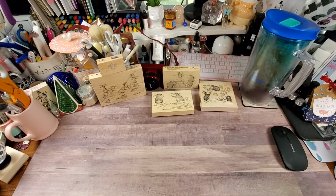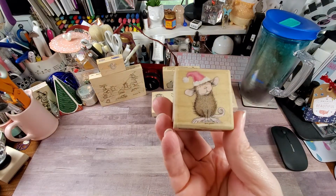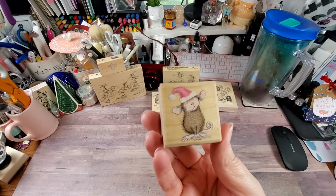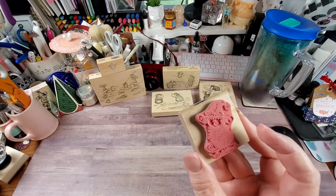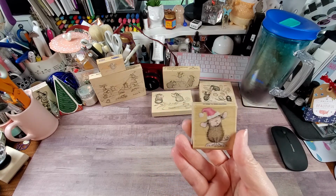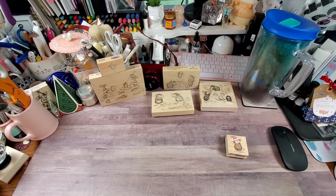Then we have another Stampabilities, and this is called Santa's Little Helper. Right here, super, super sweet. This is Maxwell, looking all sweet and innocent. He does get in trouble a lot with Mud Pie. So there's that. And this is a Stampa Rosa one.